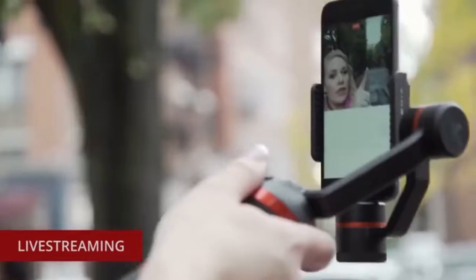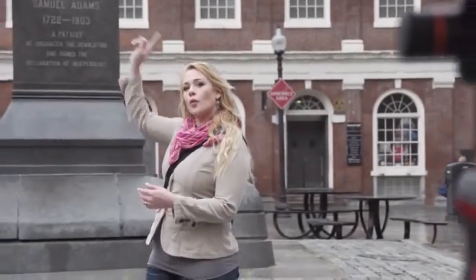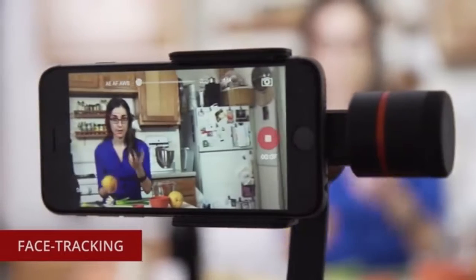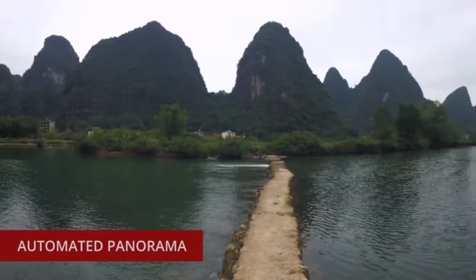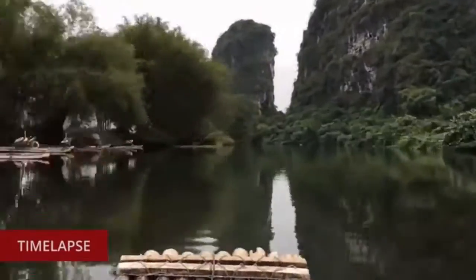Live streaming mode makes it easier to record with the world watching. Let VimbleX be your personal cameraman with face tracking that automatically follows your movement. Take the best photos you've ever shot with your smartphone using Vimble's automated panorama, or make epic time lapses effortlessly.